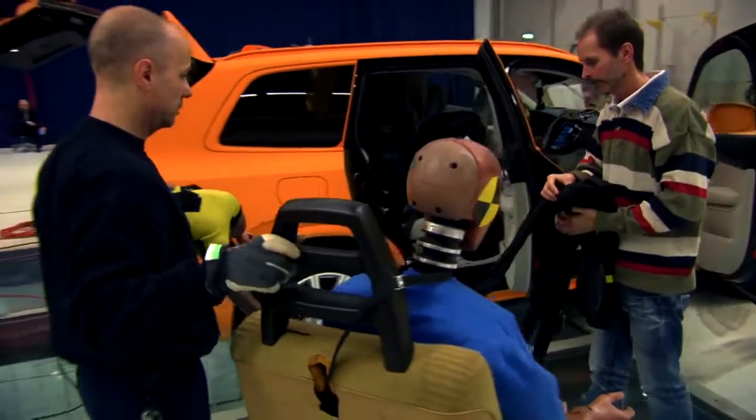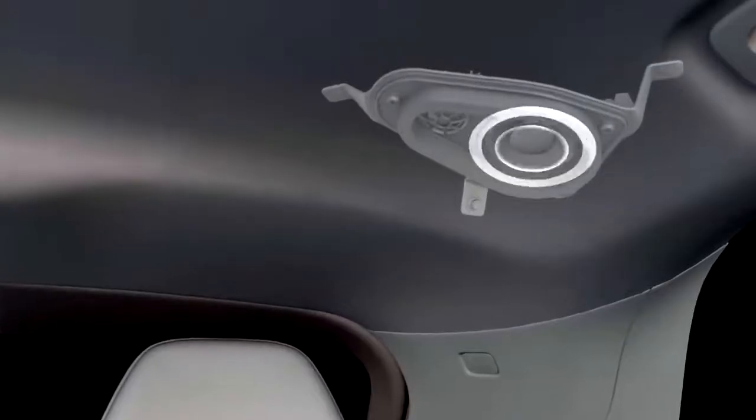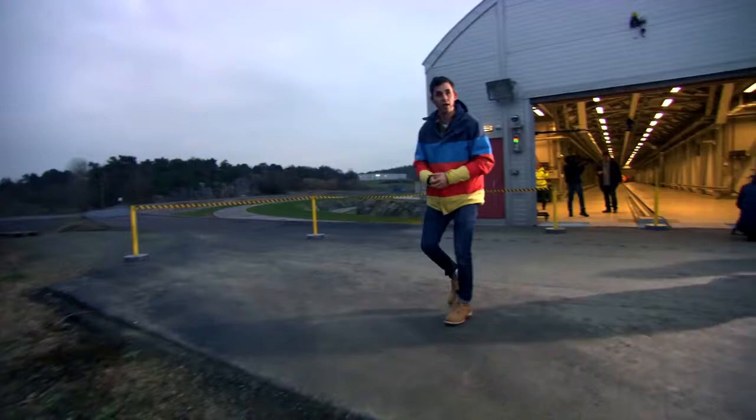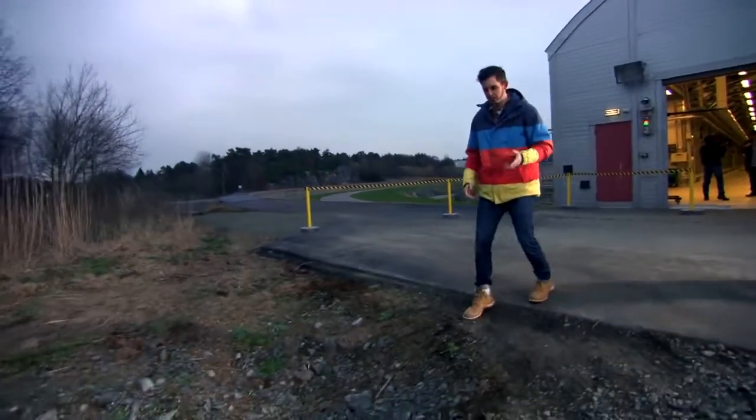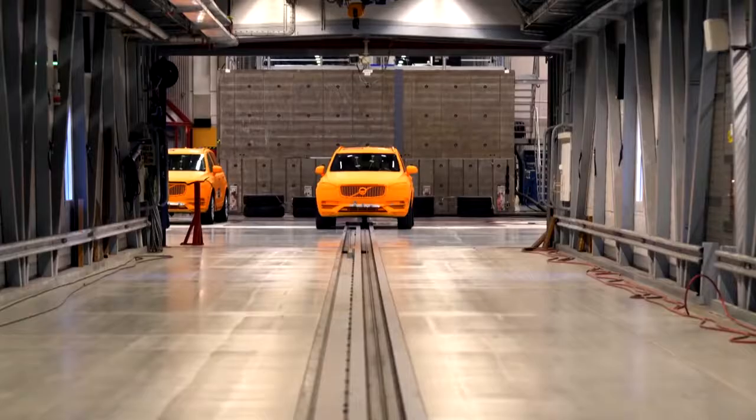As prevention is always better than cure, the XC90 is packed with a host of advanced warning and intervention systems to limit the possibility of a crash. But no matter how hard you try, accidents can and will happen. So, what's Volvo's master plan? Well, today we're going to witness a situation.